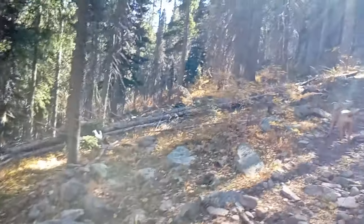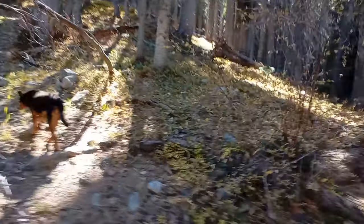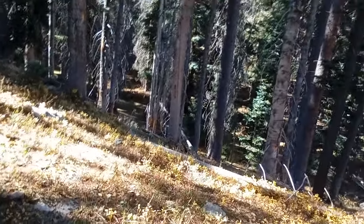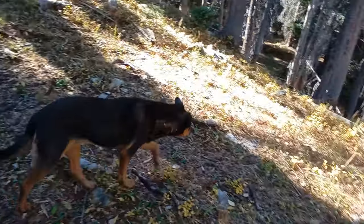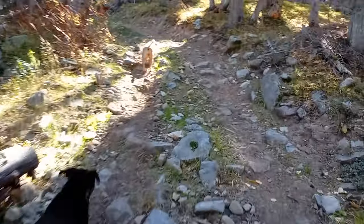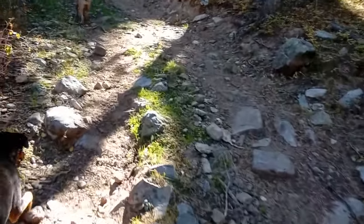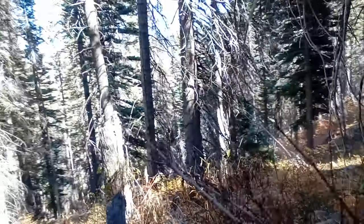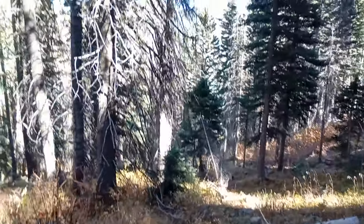Very quiet in this forest, y'all. Eerily quiet. What is this? Awful quiet.